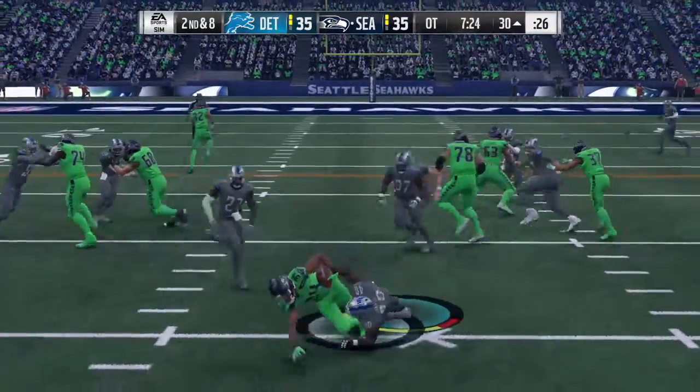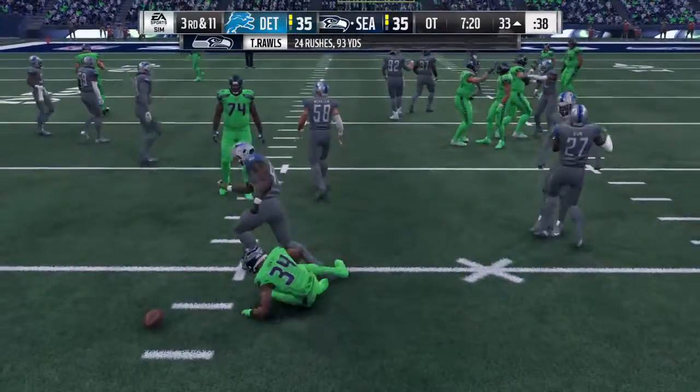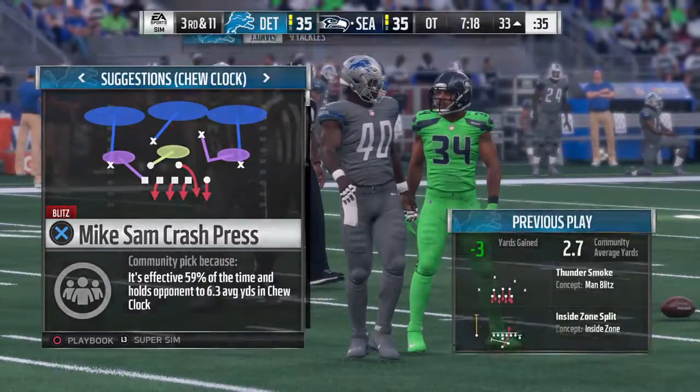They give it to Rawls. No dice this go around. He's hit behind the line and taken down. They'll wind up losing 3. And now it's third down.